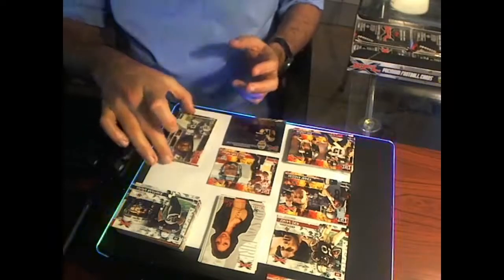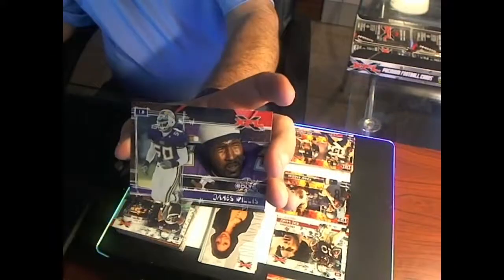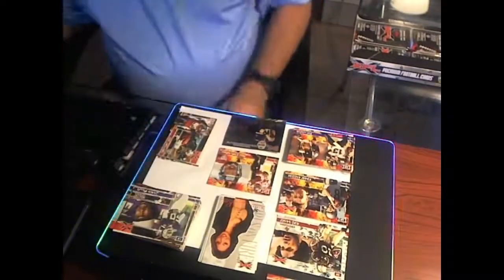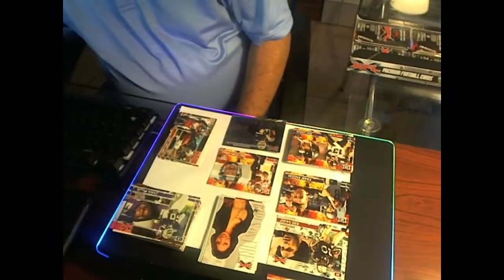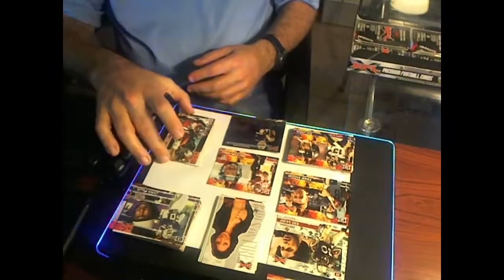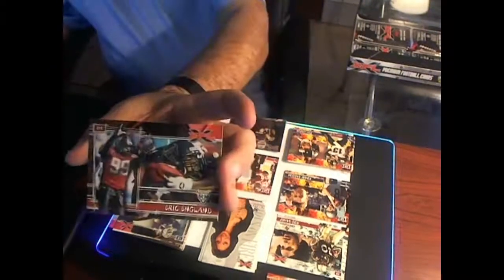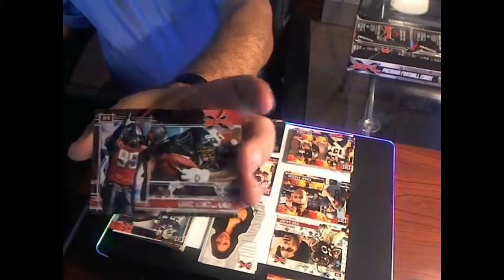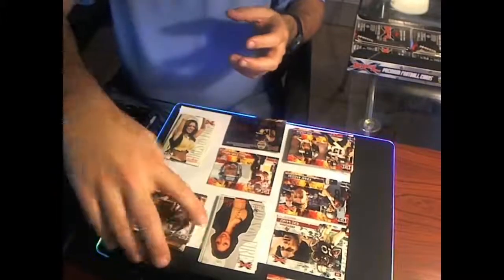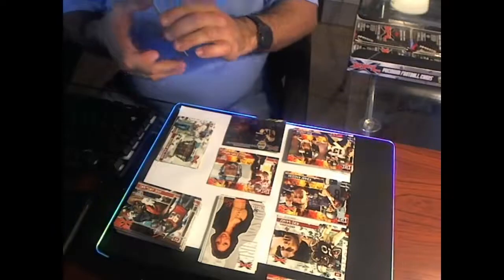First card out, James Willis. Card 32. Still looking for John Avery, card number 31. Next up, we have Eric England, card 15. The new setup seems to be, the video seems to be a lot clearer. So this is wonderful.